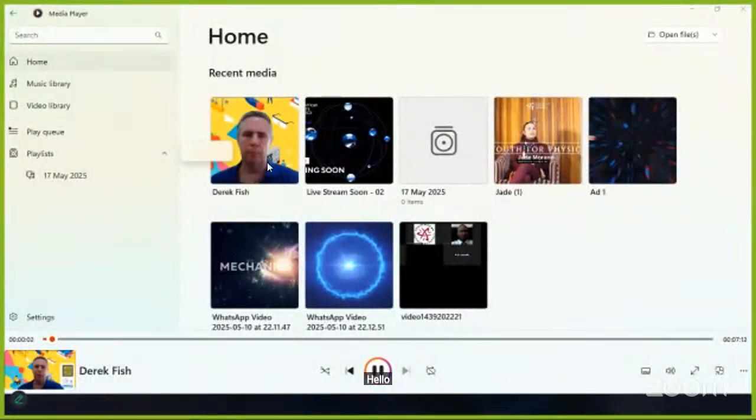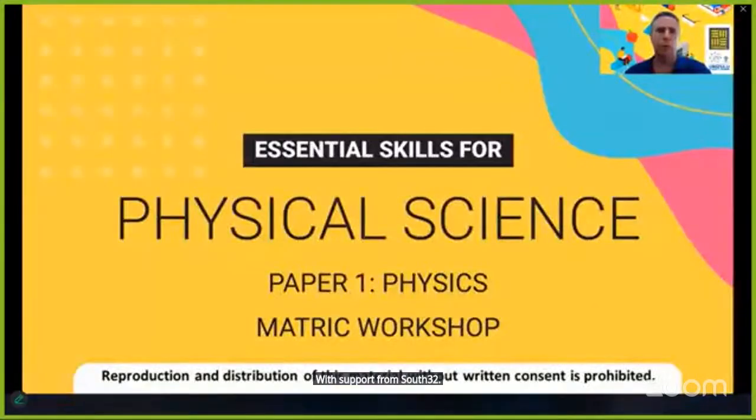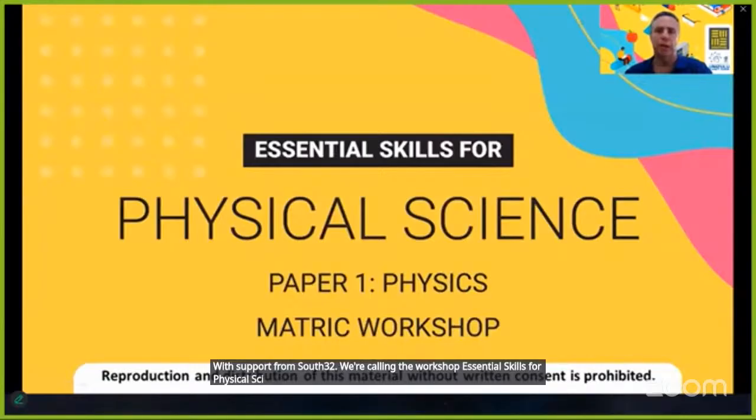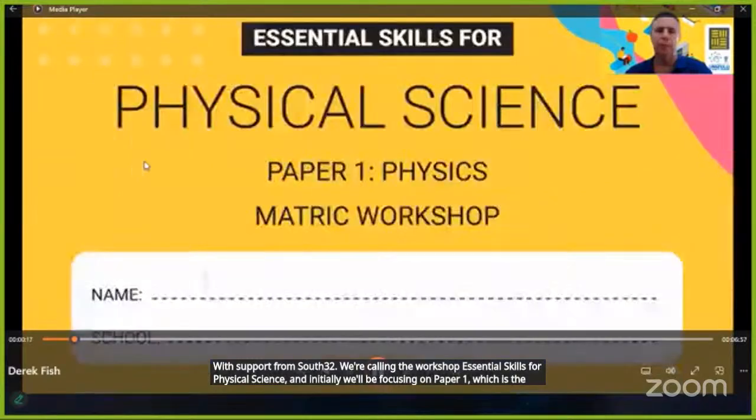I'd like to tell you about an exciting program that UniZulu Science Centre is going to be running with support from South 32. We're calling the workshop Essential Skills for Physical Science, and initially we'll be focusing on paper 1, which is the physics paper.